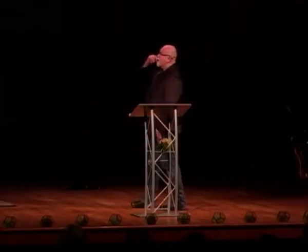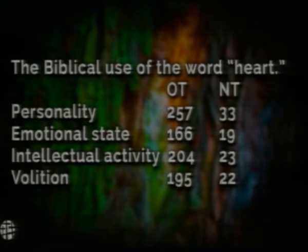So if you look at the word heart, we have this chart here for you. In the Old Testament, most times it's just referring to personality, the mind, heart, and the will. Or in the New Testament, same thing. The abundance of heart is about that. Sometimes it's referring to the emotional state, 166 times in the Old Testament, 19 times in the New. But notice, the word heart even more frequently is referring to the mind and sometimes even to our choices.